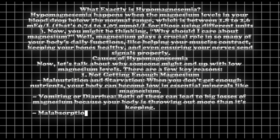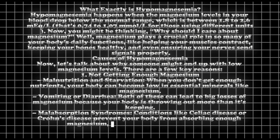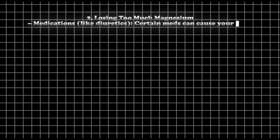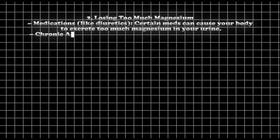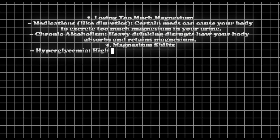Malabsorption syndromes, conditions like celiac disease or Crohn's disease, prevent your body from absorbing enough magnesium, no matter how much you eat. Losing too much magnesium, like through medications or chronic alcoholism. In medications like diuretics, certain meds can cause your body to excrete too much magnesium in your urine, and in chronic alcoholism, heavy drinking disrupts how your body absorbs and retains magnesium. And magnesium shifts due to hyperglycemia, insulin, and sepsis.